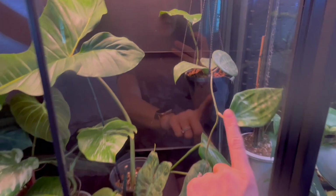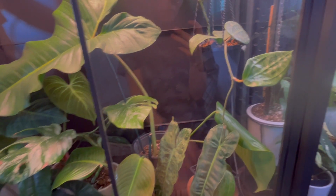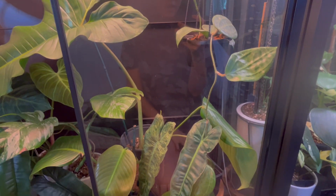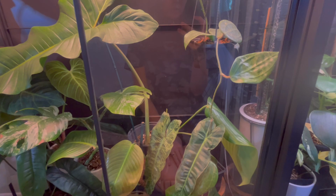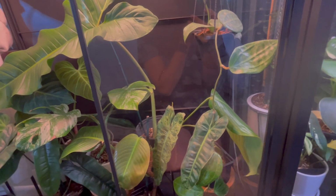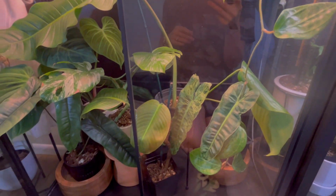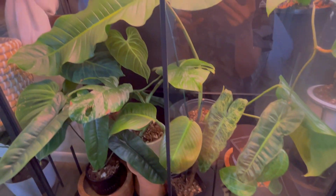If anyone's interested in her, I have her for sale on my local Facebook page, but I also am offering cuttings of it, so hit me up if you want that, because I also have another one, which I don't think is in this room. But that is my Rudsta Wide. I don't think I'm forgetting any in there.